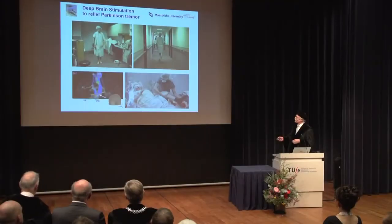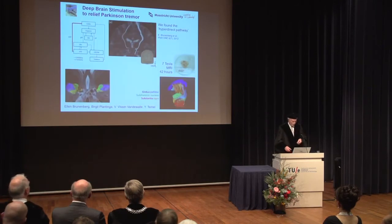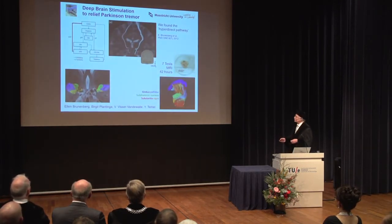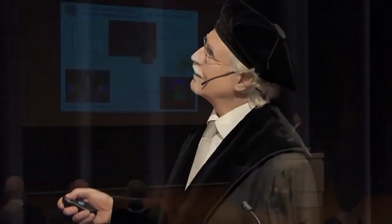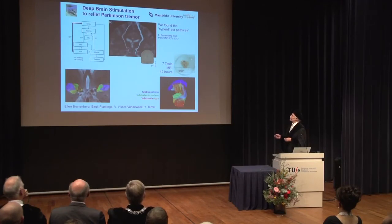But we managed to find in great detail the connections to this subthalamic nucleus. That was work by Anna Vilanova and Birgit Plantinga, and Bram Patel was involved. We found the super direct highway from the STN going directly to the cortex, because I thought it would be super not to bring in the needle, but to stimulate the cortex directly. Then you go immediately into the motor area, and indeed we found this hyperdirect pathway. We mapped the 3 areas of the subthalamic nucleus very nicely.